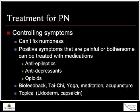So how can we control the symptoms? If we can't fix it, if we cannot treat the underlying problem, is there anything that we can do to help patients, make patients' life more comfortable? So we can't fix the numbness because numbness comes from complete degeneration of the nerve. And often numbness is not what bothers the patients. I mean, they often learn to live with it. It's the positive symptoms, the pain, the prickling, the burning, and so forth that becomes bothersome and affects their quality of life. So we treat these with 3 or 4 major classes of medications.